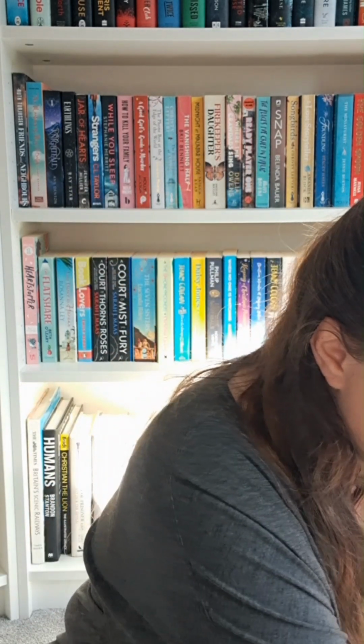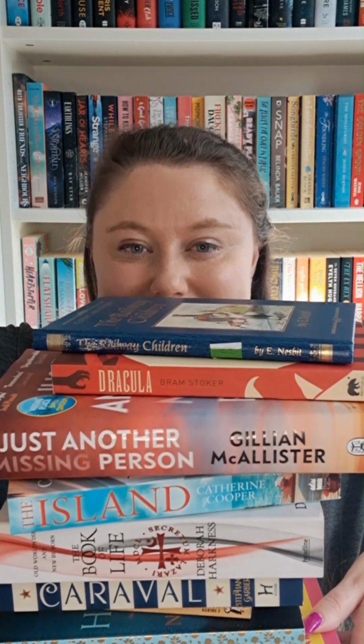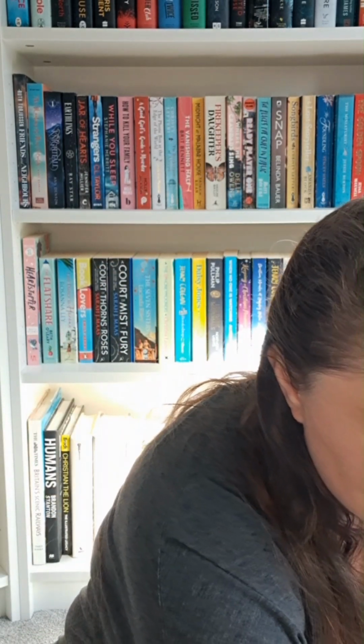Let's see if I can try and pick this up. Possibly. Ooh, there we go. Can you see that? That is my TBR for, what are we in now? May and June, that was it. Yeah, TBR for May and June. The number generator picked it.